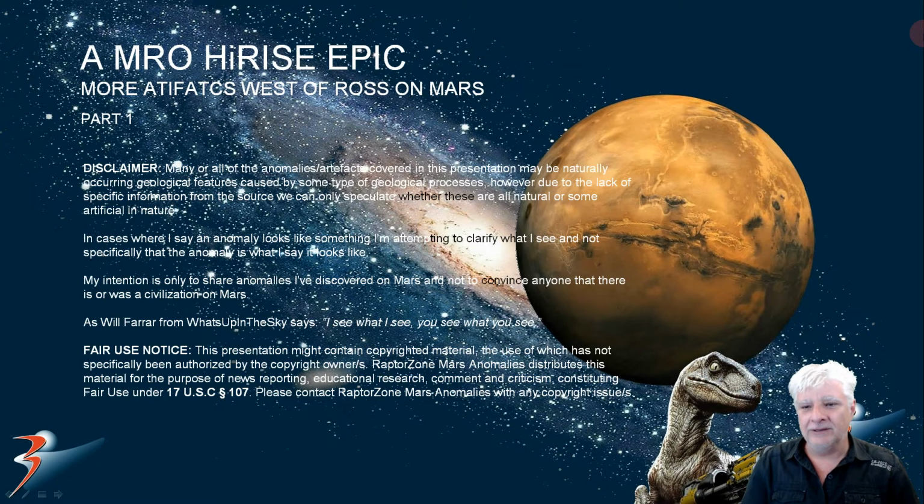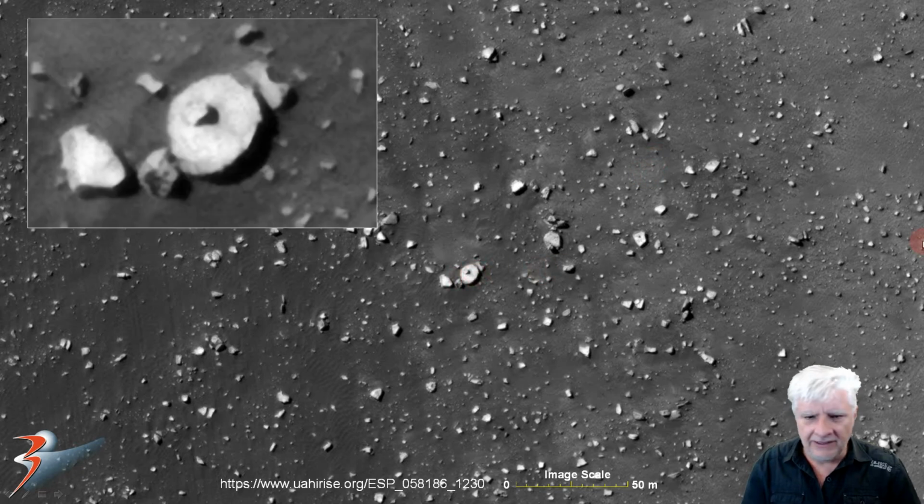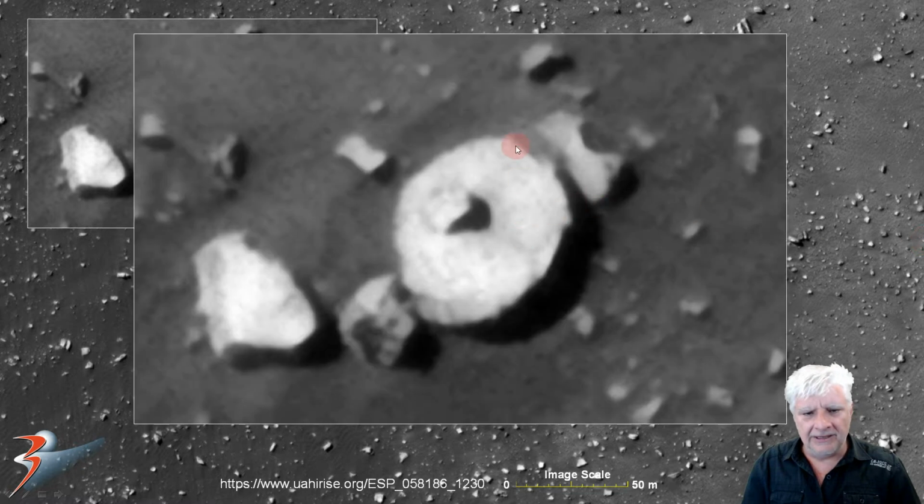This is from Artifacts West of Ross on Mars, part 1, taking a look at more of the artifacts from the last video, the same JP2 being analyzed over here. And it's where I found this huge disk, about 12 to 15 meters in diameter. So just a quick refresher over there. Got this huge bright disk, nice rounded edge to it, and then that strange little conical feature close to the center.